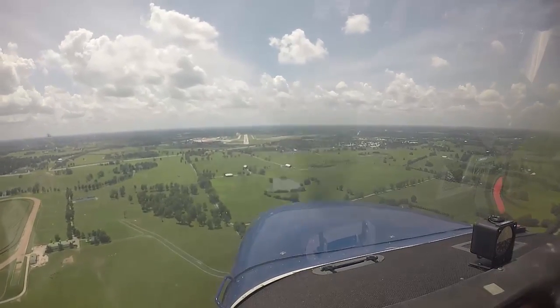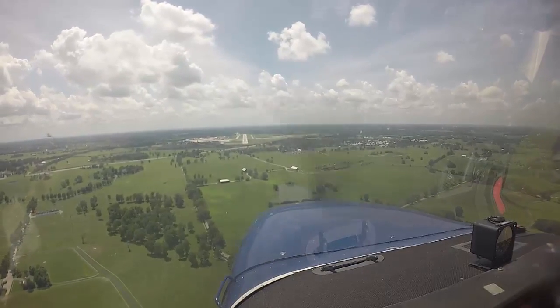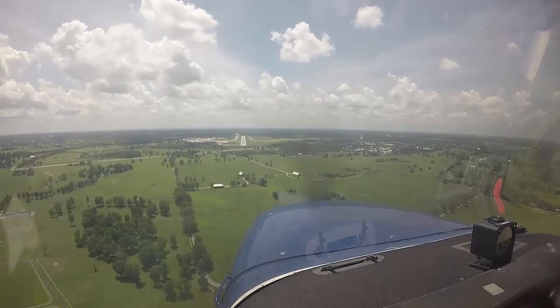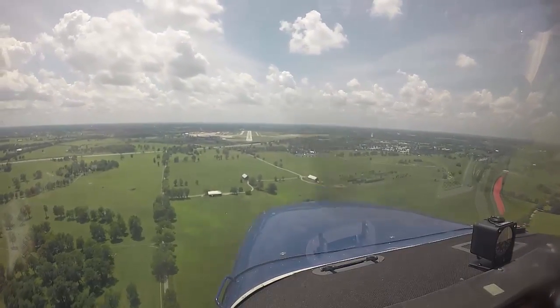Alright, so there's an airplane behind us, you guys. Alright, 70 knots, we're looking good. Hey Jack, do you see the runway?